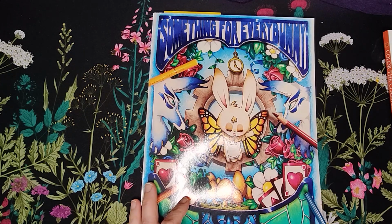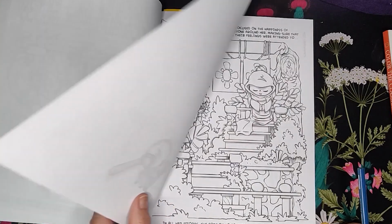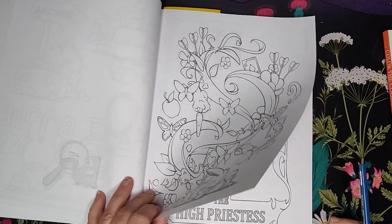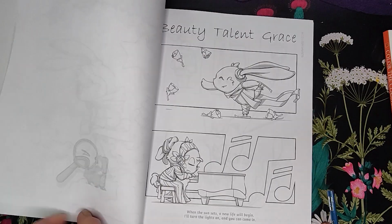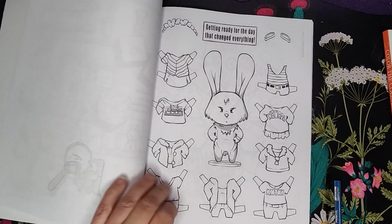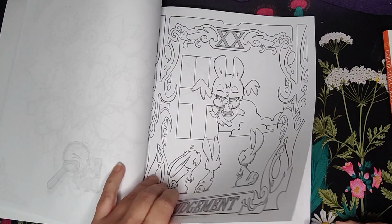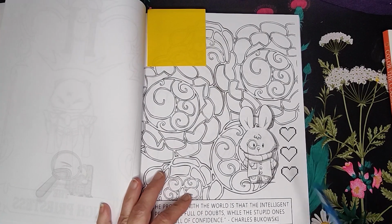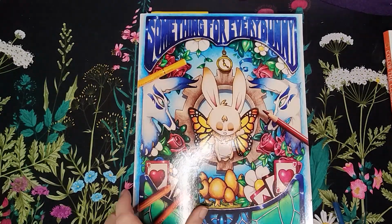Now this one, I wanted to go through it with you. There are some elements that Sugar Sweet has in this book. I picked one potential. There's a lot of bunnies in this. You can even do a dress-up bunny. I think I'm going to go with this one. It kind of reminds me of Alice in Wonderland. And this is an uncolored book, so I'll try to commit to that one.